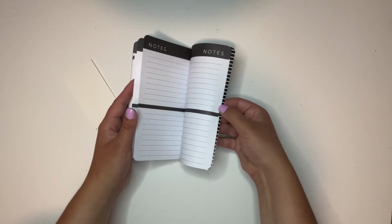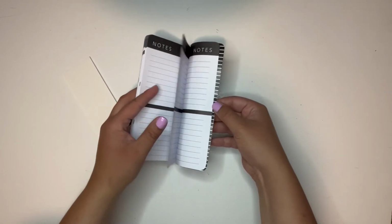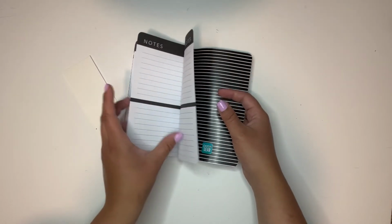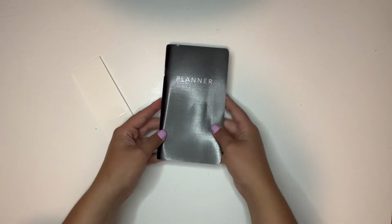I'm probably not going to be filling out most of these pages in the back, since I have an actual larger planner for that. I just wanted something that I could keep with me to at least have a general idea of if I'm available on a certain day or not. So this will be part of my lineup as well.